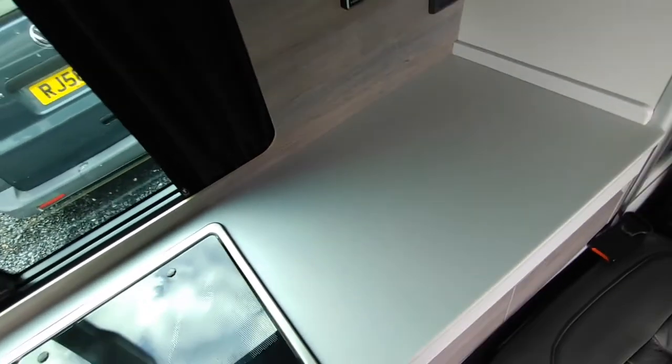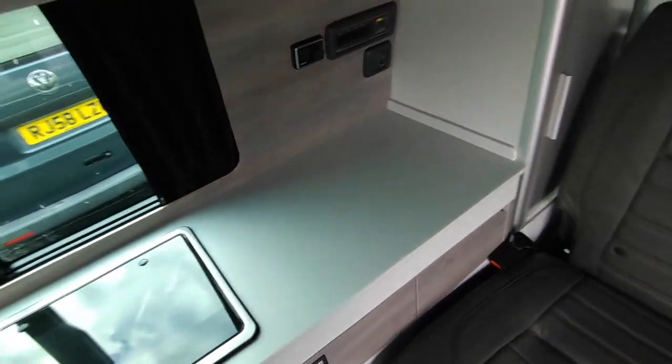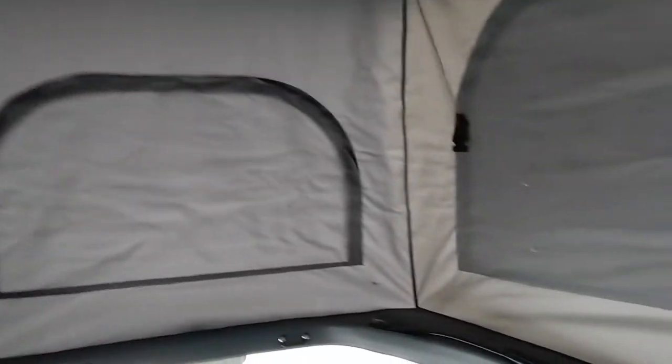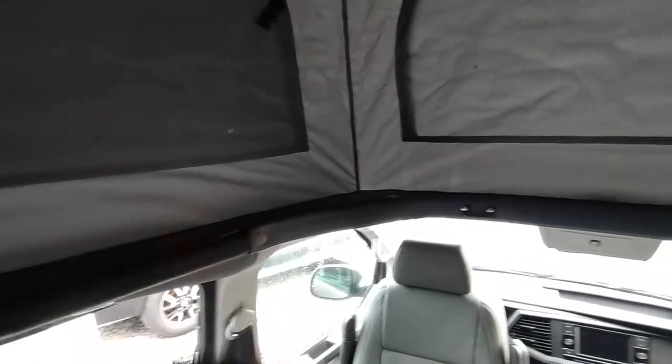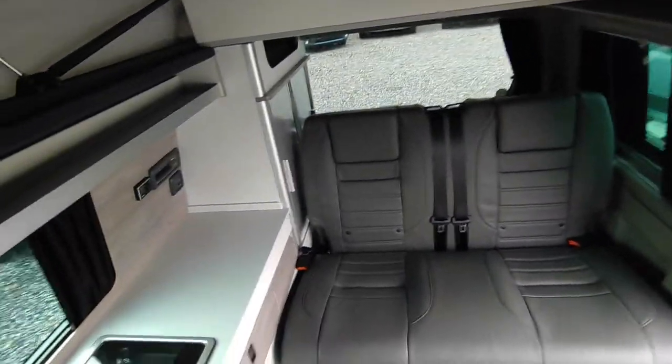It's also got this Corian style solid worktop, which I've only ever seen in these and Hillside that I can think of, which is a really nice thing. Up top we've got three zip down panels and a reading light as well on either side for if you're sleeping up top. And then there's a nice bifold roof bed up there as well with an integrated mattress.